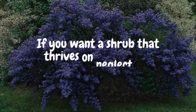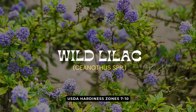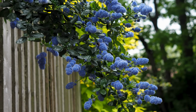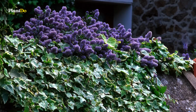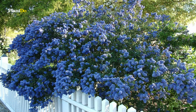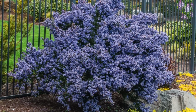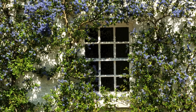If you want a shrub that thrives on neglect yet bursts with color, wild lilac is the perfect pick. This evergreen, drought-tolerant beauty produces clusters of fragrant blue, purple, or white flowers, attracting bees, butterflies, and hummingbirds. Once established, it needs very little water, making it ideal for low-maintenance landscapes. Wild lilac can be used in hedges, borders, ground covers, or even shaped into a small tree, adding year-round greenery and seasonal blooms.